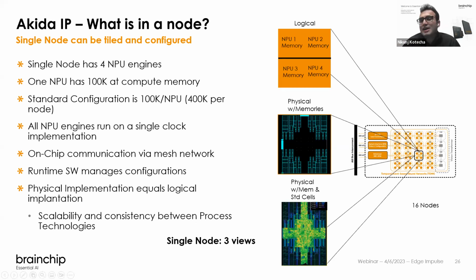And because it's IP, we work with our customers to really scale the configuration and use standard or custom configurations of this memory. So from sensor-based designs, it can range from anywhere from 10 kilobytes to very high-end use cases. Some people are also looking at 200 kilobytes as well. That really depends on what your use cases are and what your constraints would be at the system level.